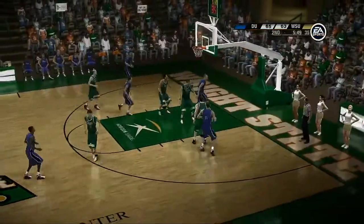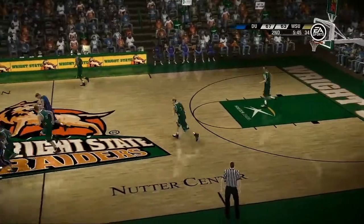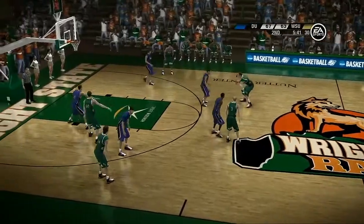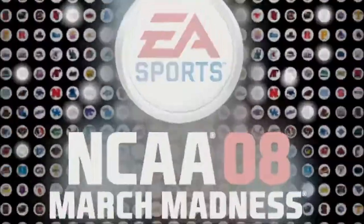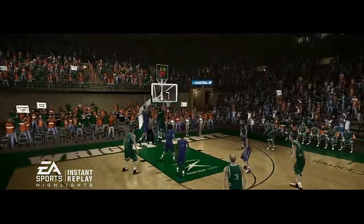He intercepts it for two. Drake are on a run right here as of late, Dick. Yeah, they've started to put it together on offense. Can they keep it together, though? That is the question. Way out on top, controlling the ball. The lay-in. The replay's not even enough for this one.